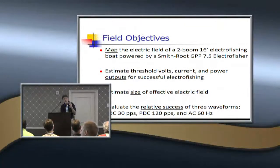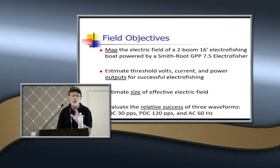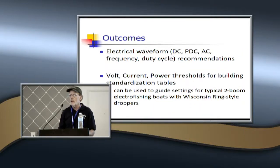So in the field, our objectives were to map the electric field of an electrofishing boat, a two-boom electrofishing boat, to estimate the threshold volts, current, and power output for successful electrofishing, to estimate the size of the effective electrical field, and then evaluate the relative success of three different waveforms: two pulsed direct current waveforms and one alternating current waveform.